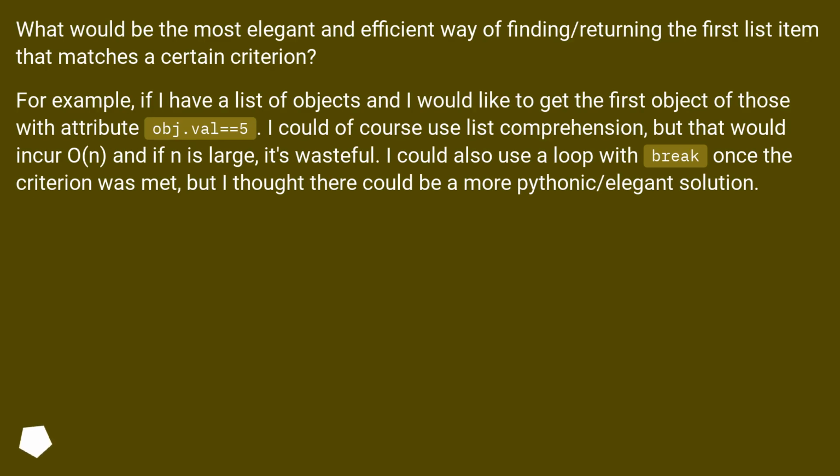Find first sequence item that matches a criterion. What would be the most elegant and efficient way of finding/returning the first list item that matches a certain criterion? For example, if I have a list of objects and I would like to get the first object of those with attribute obj.val = 5.